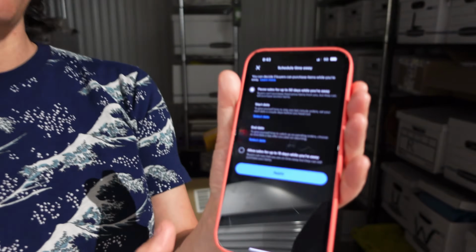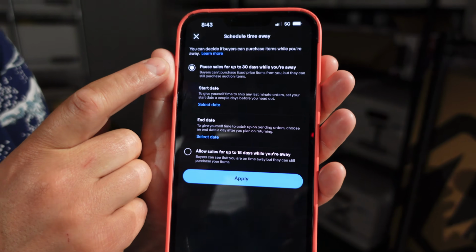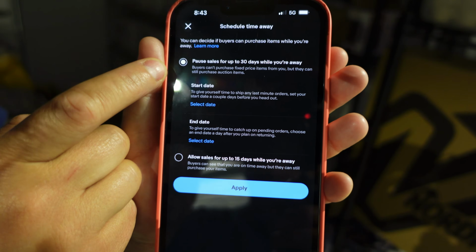We went camping for 4 nights. We were away for 5 days. Before we left, it was a little bit chaotic, getting the store all set up, getting our lives set up to leave, packing, all of that. I was in a rush when I put our store on away, and I made a very costly mistake. It's super obvious and never should have happened, but I just quickly clicked this top one where it says, pause sales for up to 30 days while you're away.